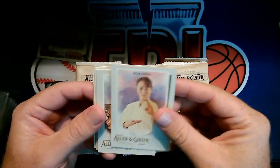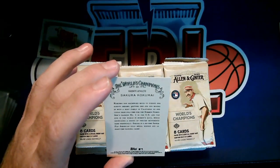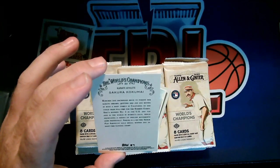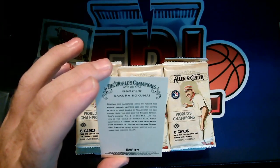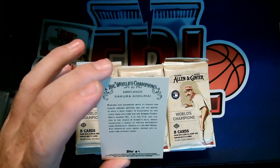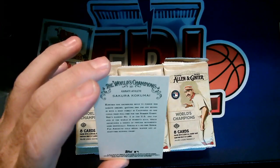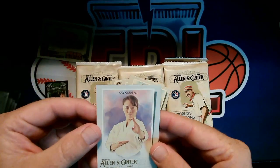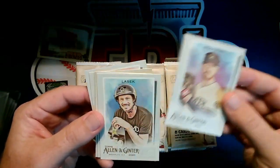Sweet. Sakura Kokomai has sacrificed much to pursue her karate dreams, quitting her job and moving in with a host family in California so she could train full time for the summer games. She's ranked #1 in the U.S. and top 5 in the world in women's kata, which showcases a series of precise movements done individually. Obviously, we all know that. Sakura is a 6-time senior Pan American gold medal winner and an 8-time national champion. So, wow, nice. Winner, Brandon Woodruff.